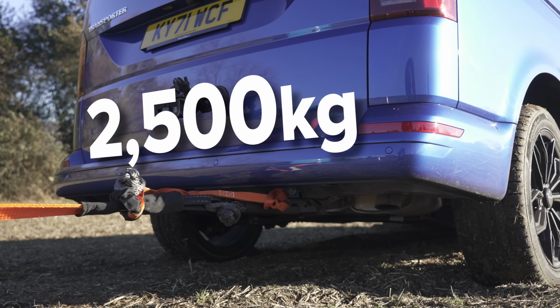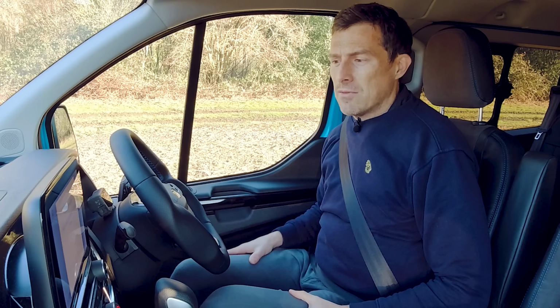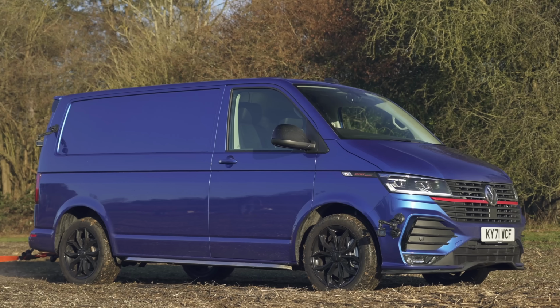Now the VW is a bit lighter than this. It weighs in at 2 tons. But its towing capability is more, 2.5 tons. It's also got an automatic gearbox with 7 gears this time, and it's got a dual clutch system rather than a torque converter, and I'm not sure whether that's going to help it. Anyway, price of that VW, ever so slightly less expensive than this one, £56,000.